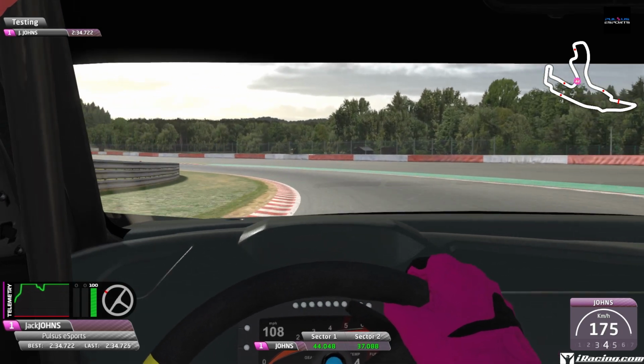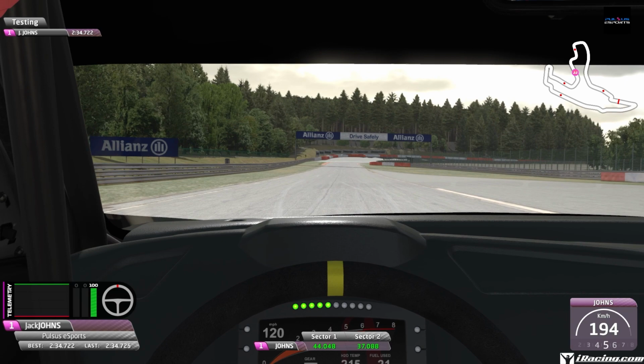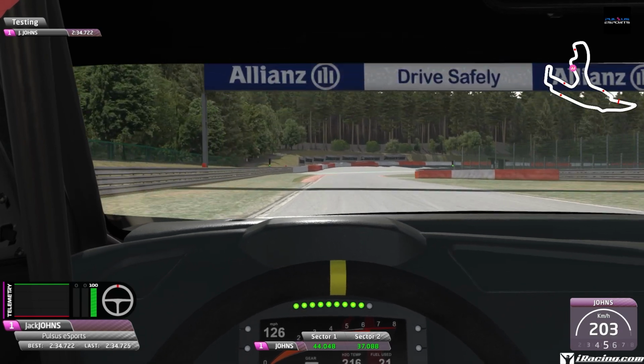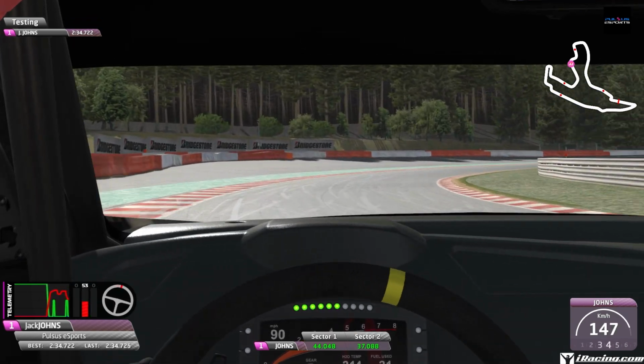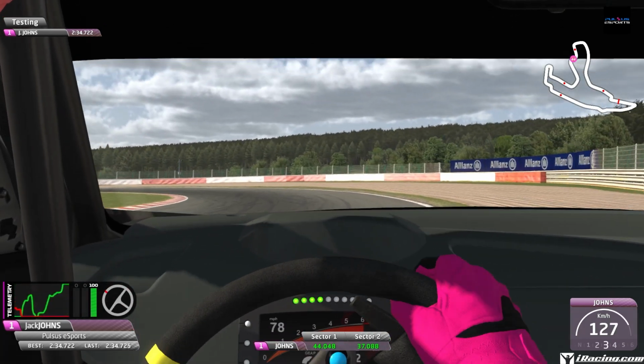You can see I had a little confidence lift there after I initially put the power down. I just accelerated slightly too early or carried too much speed in. Going to brake under the Alliance bridge there. Hard on the brakes, down to third, get it turned in, mount the curb on the right-hand side, and it really opens up this left-hander.